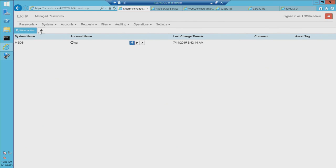I see. Okay, so now I've got one credential on screen. This is the SA account for a database. Now, there's a couple of scenarios that can play out here. We might require a workflow to gain access to this. So in other words, I could request, you could approve, and then I could have access.